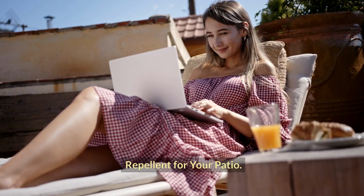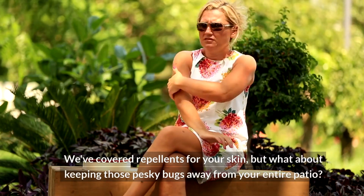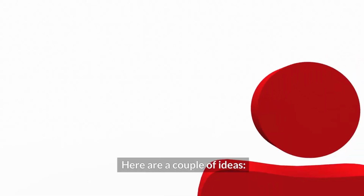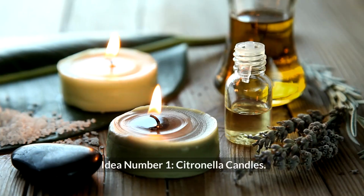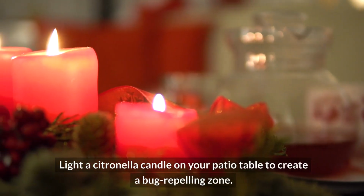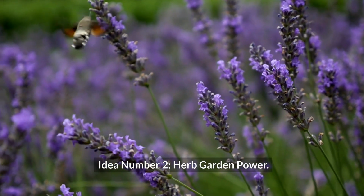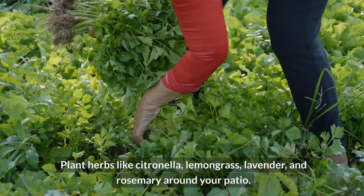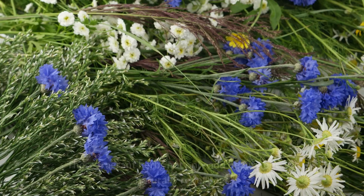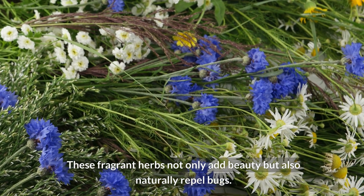Repellent for your patio. We've covered repellents for your skin, but what about keeping those pesky bugs away from your entire patio? Here are a couple of ideas. Idea number 1, citronella candles. Light a citronella candle on your patio table to create a bug-repelling zone. Idea number 2, herb garden power. Plant herbs like citronella, lemongrass, lavender, and rosemary around your patio. These fragrant herbs not only add beauty, but also naturally repel bugs.